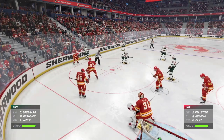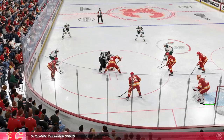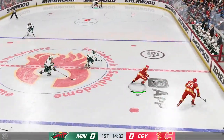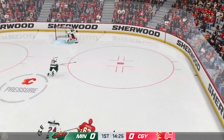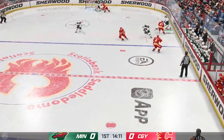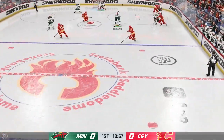More than half the period left to play. Still looking for our first goal. Calgary's got possession here in their own end. Quick feed to Zeri. Nice zone entry from the right side. Dumps it into the O-zone. Rocks him on the play. Takes a spill onto the ice and loses the puck.